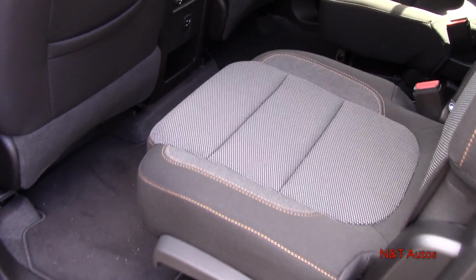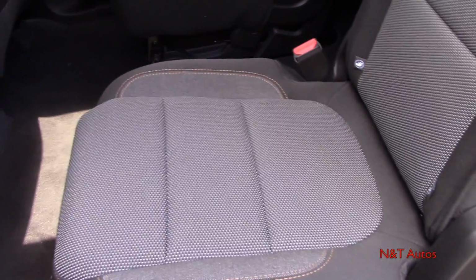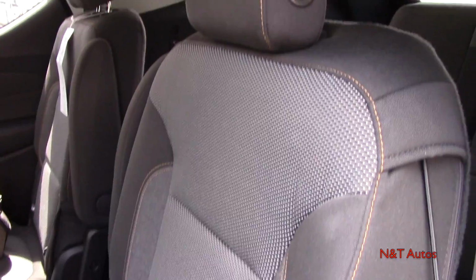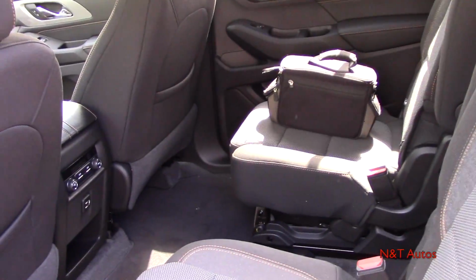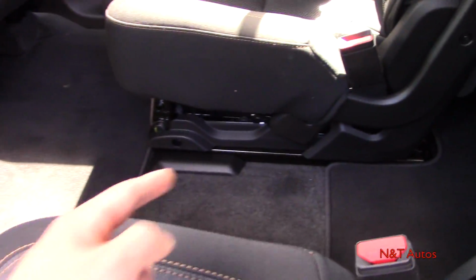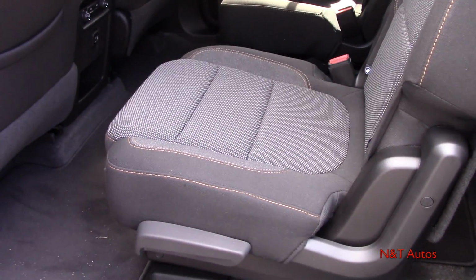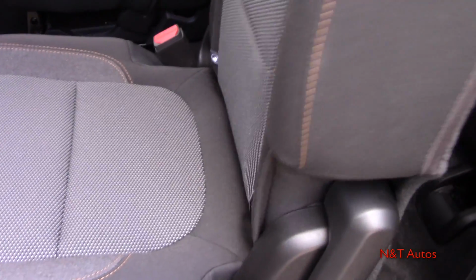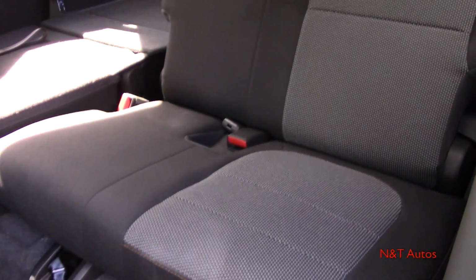We do have captain's chairs back here, which are like, I guess you could say bucket seats, but you could also order this car with a full bench seat, so you'll have a seat in the middle there instead of an aisle. But that aisle, you can also access the third row seats. So you can move this seat and fold it flat by just pulling that handle right there at the bottom. And that's where we can see our third row seat.